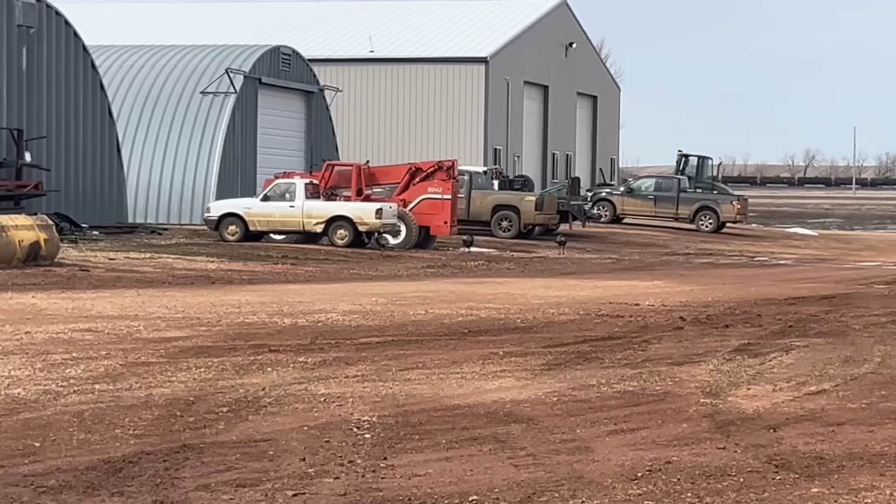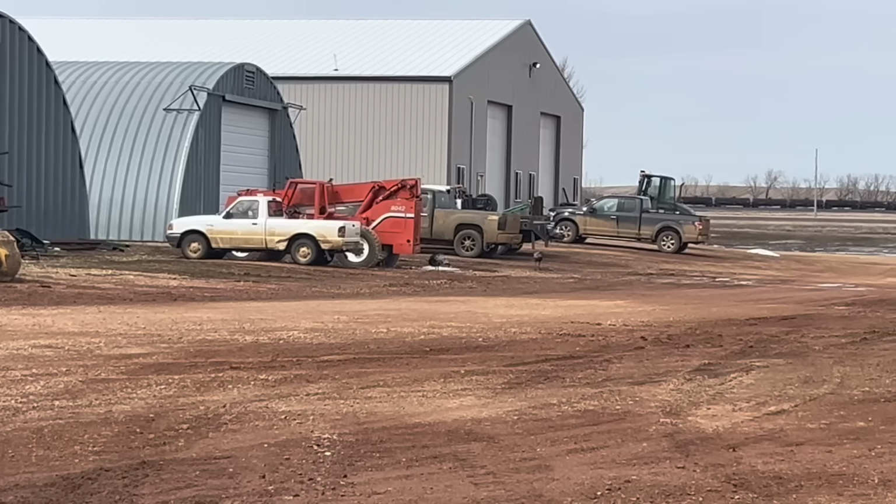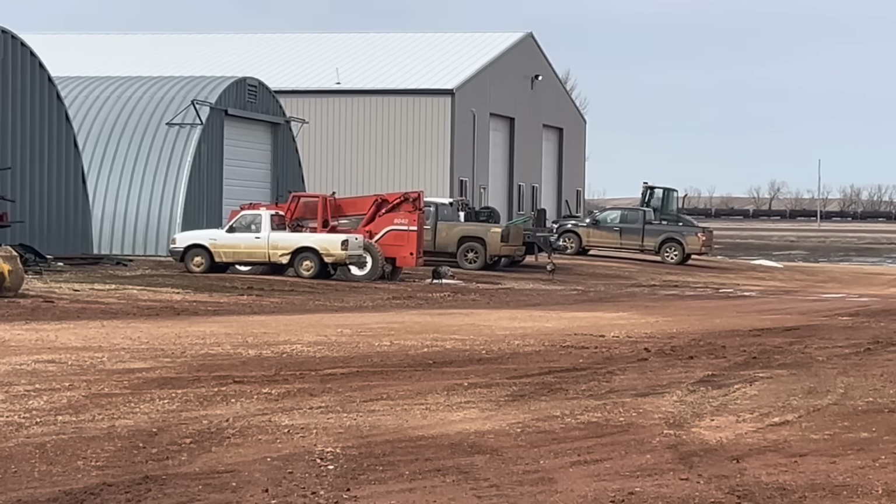There are turkeys wandering around the shop yard. What the heck?